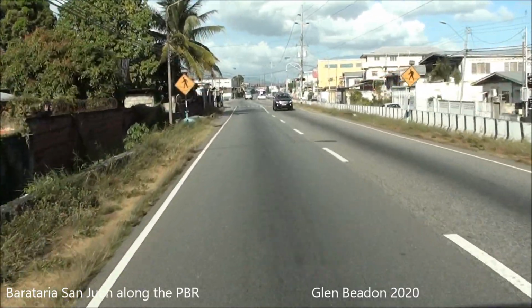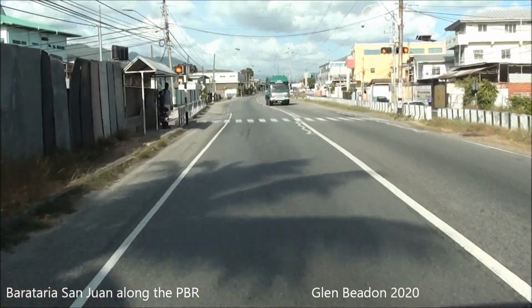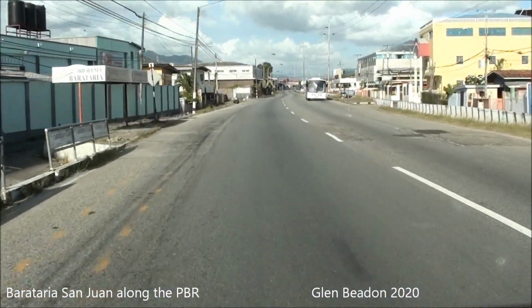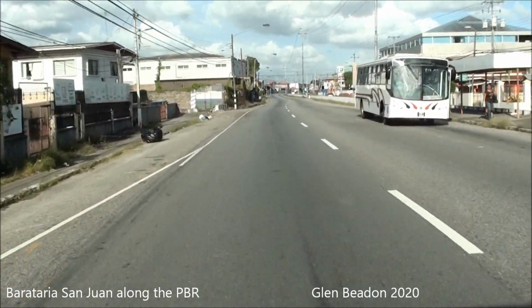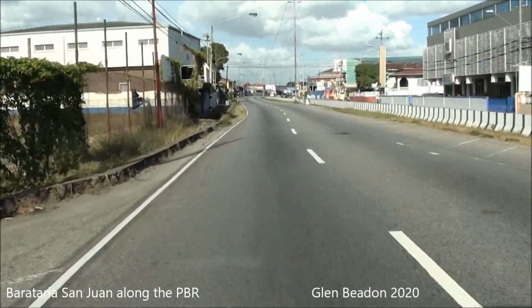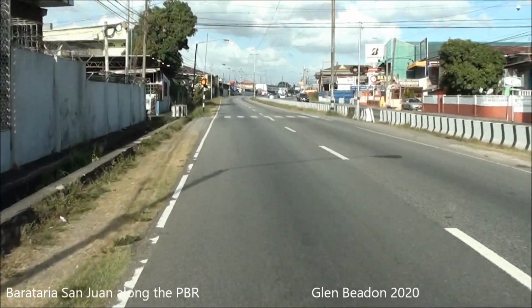Is this San Juan coming up here? Yeah, so this is Barataria. This is Barataria Avenue. Okay. Hey, what's that truck doing? Trucks allowed on it? No, we have a lot of unauthorized vehicles in the area now. The charge is 2,000 TT. So you get a 2,000 TT charge for being illegally on the priority bus route.